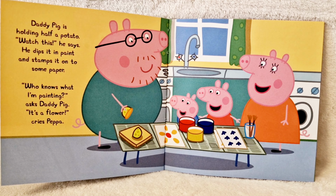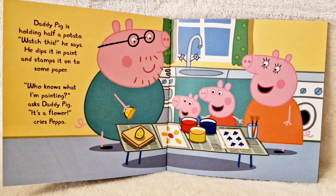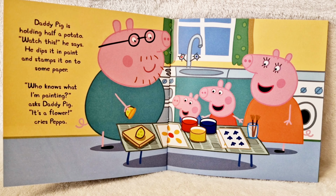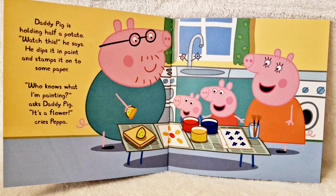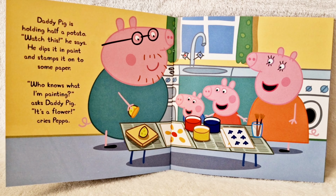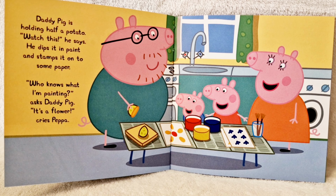Daddy Pig is holding half a potato. Watch this, he says. He dips it in paint and stamps it onto some paper. Who knows what I'm painting? Asks Daddy Pig. It's a flower, cries Peppa.